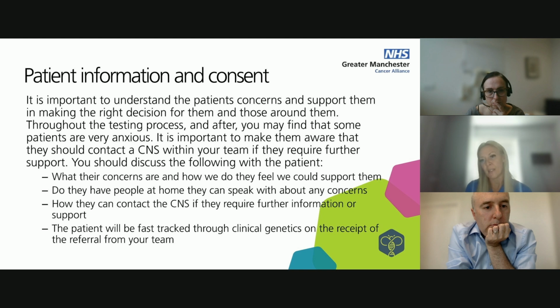Do they have people at home? So we need to take into consideration, are any of these patients isolated? Are there any safeguarding issues that we need to look into or address? We don't need to delve too deeply, but I'm sure, as most clinicians will see, these things become quite apparent in the consultations if you just allow some key opening questions. And then to establish if they know who the cancer nurse specialist is.